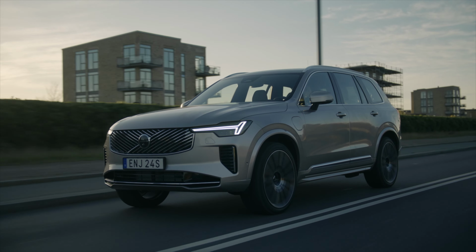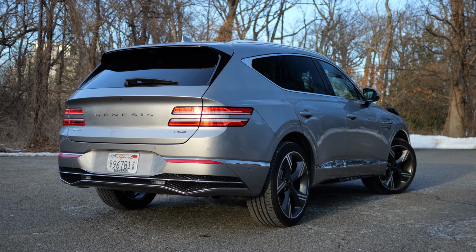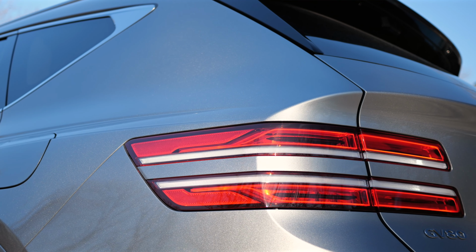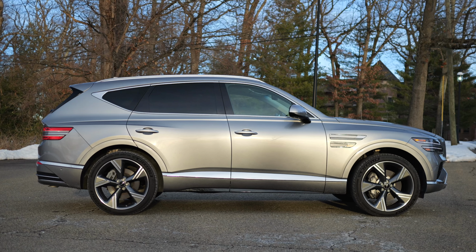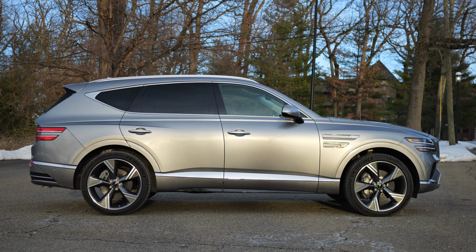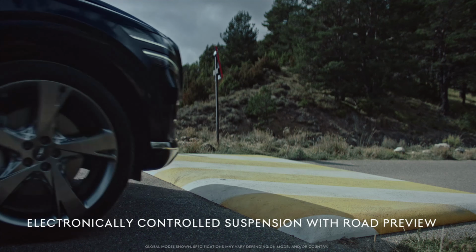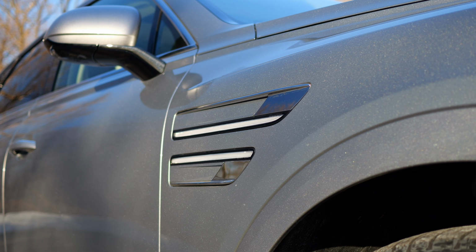Now, since it's the first time we're covering the GV80 on the channel, let's talk about what this thing is. The 2025 model year brings some styling updates, but the rest remains the same. The GV80 comes in two variants, classic SUV and an SUV coupe, and sits on a rear-wheel drive platform. Chassis-wise, we get a multi-link suspension front and back. Passive, non-adaptive dampers are standard, and as an option, you can get adaptive dampers, which, besides the ability to go stiffer or softer, can prepare the chassis for impacts ahead of you using data from GPS and a camera that scans the road. No air suspension option here, unlike in the European rivals.